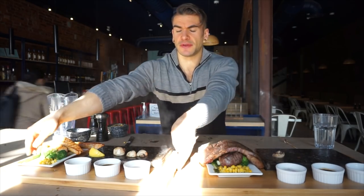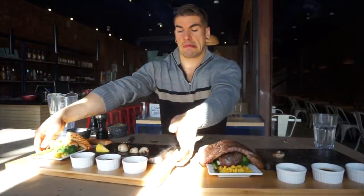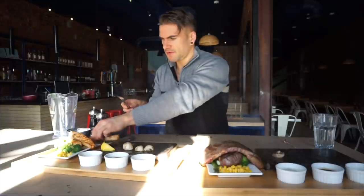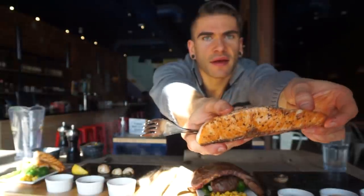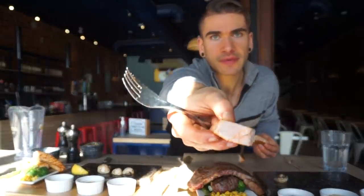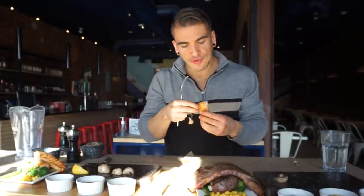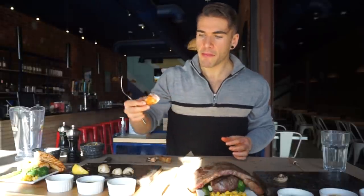Alright. I think I'm gonna go with this beautiful looking salmon now. Ooh! If I don't burn myself. Alright. First off, just look at this thing. It looks delicious. Oh yeah, flaky. Oh wow. I don't know if you'll be able to see that, but it's cooked perfectly. Not overdone by any means. It's just about medium.